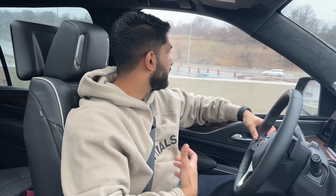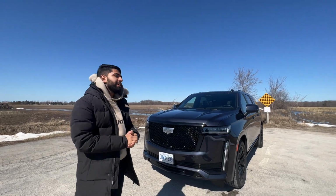Now, having said all that, if I was going to get the Escalade and if I had all the money to blow, I think I would get the Escalade V, because I'm already there with the Sport Platinum at about $150,000. What's another $40,000 to $50,000 going to cost me? I might as well just get it. So if it was my choice, I would go all in on the Escalade or just not get it at all. And with that, my review on the 2023 Cadillac Escalade comes to an end.